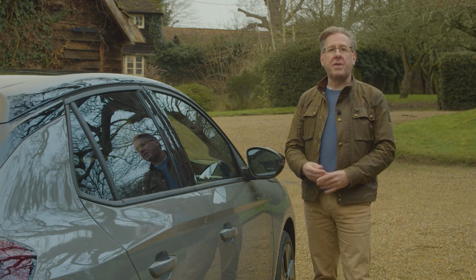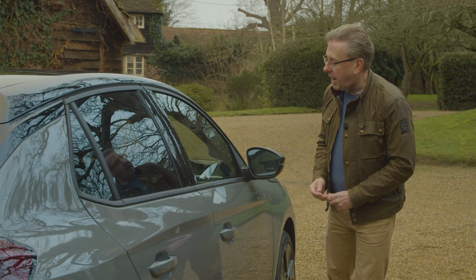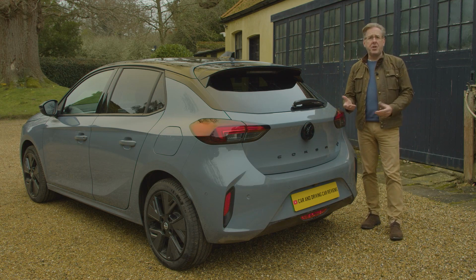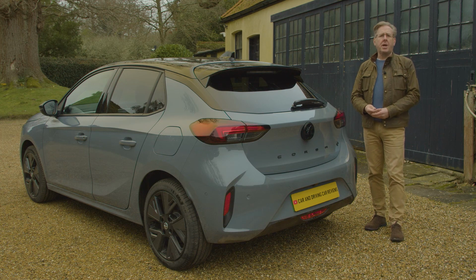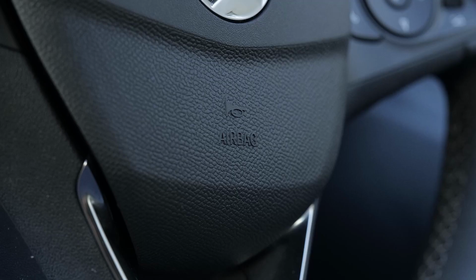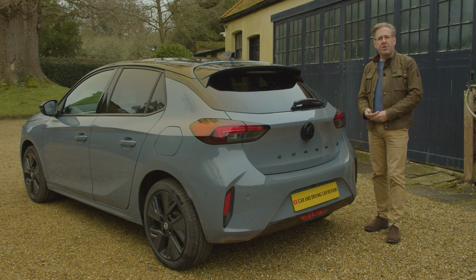Nevertheless, NCAP scores of 84 and 86% respectively for adult and child occupant protection are well up to the class standard. More usual safety inclusions that of course feature here include ISOFIX child seat fastenings on the outer rear seats, a tyre pressure monitoring system, hill start assist to stop you from drifting backwards on uphill junctions, and twin front, side and curtain airbags, though unfortunately there's no driver's knee airbag. Plus, of course, all the usual electronic assistance for stability and traction control.